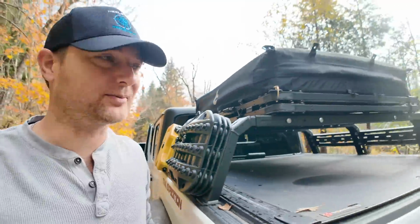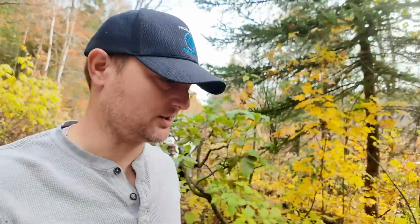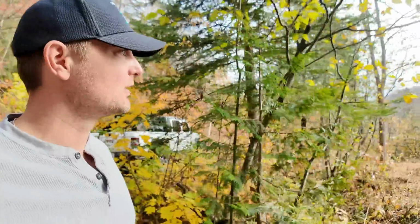All right, so we just passed that washout area, which wasn't hard at all. I mean, it looks kind of intimidating, but it's not bad. Right around 6 miles. I don't know, what is this, Shannon? What do you think this is? It almost looks like a rope bridge or something.